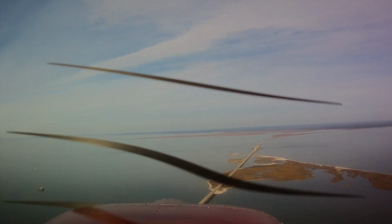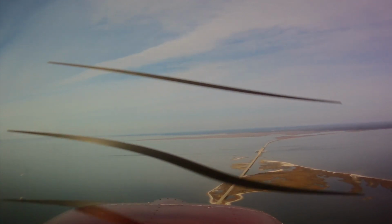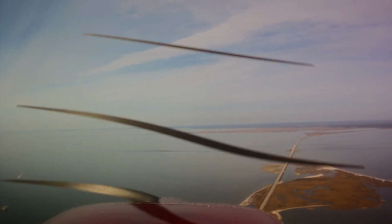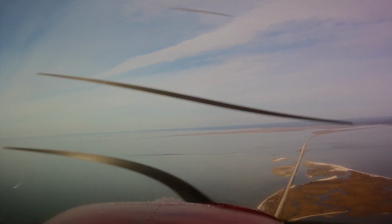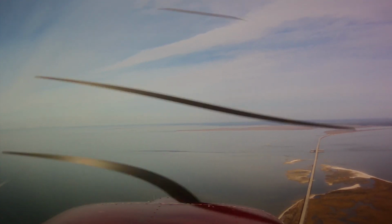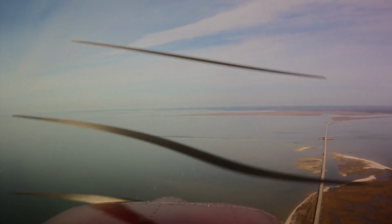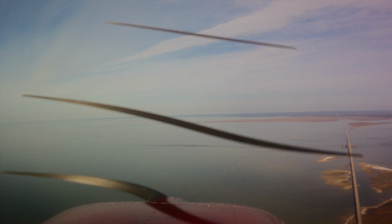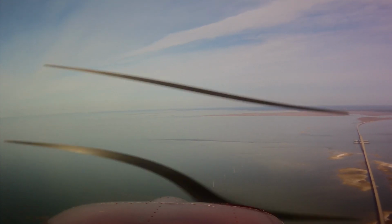Dauphin Island traffic, Cessna 190 uniform, downwind, runway 12, full stop. Airport traffic, 0 left cross, runway 36, full stop. Skyhawk 2 Echo Alpha, on crosswind, runway 26. Skyhawk 2 Echo Alpha, starting downwind on runway 26. Airport traffic, 78650, turning left downwind, runway 36, full stop.